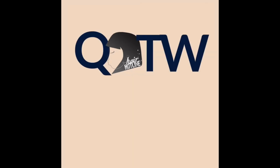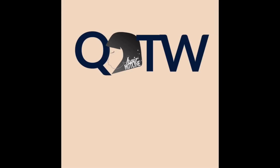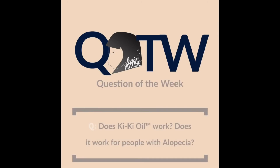Another way you can do it, if you don't want to go to the doctor, you don't want to do the biopsy, is you can try the Kiki oil. You put it on every day. It's non-comedogenic, meaning it's never going to clog your pores. And you put it in the area, either spray it directly in your hand or you spray it directly on the area, massage it in, and then you wait. You should see results within 3 to 4 weeks.